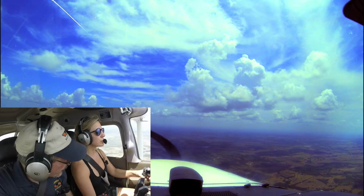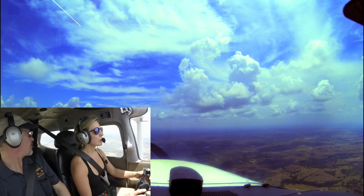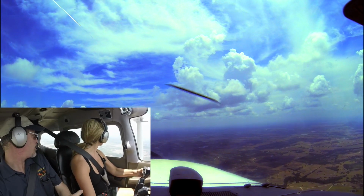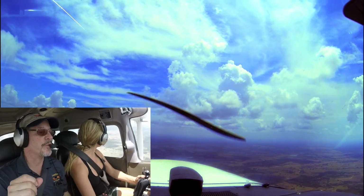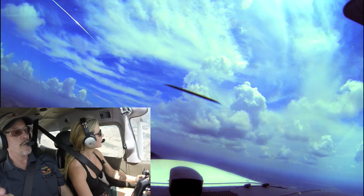All right. Let's make another left turn. So clear left and turn left. You see the little white thing? It's like a little 2 white spots about right under your wing. Yes. That's where we're heading. Okay.